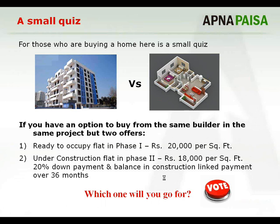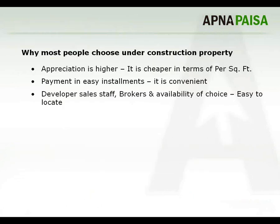Let's examine why people go in for this choice. If I were to ask you why you go in for this choice, I think most people answer that it is cheaper. Under construction property is cheaper as compared to similar ready to move in property, and therefore the appreciation that I'll get is higher. I pay based on the construction and therefore it is convenient. Plus I get much more choice. There are far many more flats available under construction than there are ready to move in, and therefore I get much better choice. These are the major reasons why people typically tend to buy under construction property.